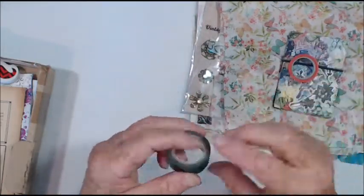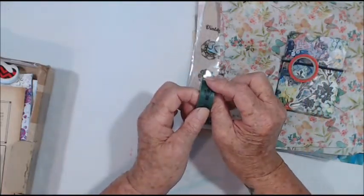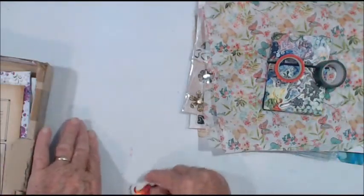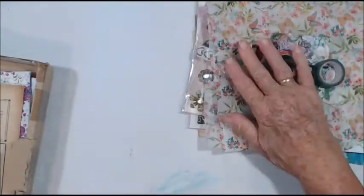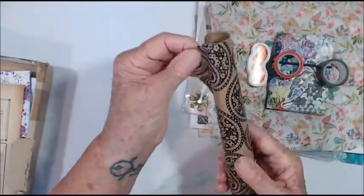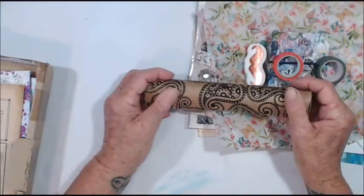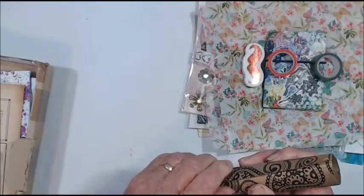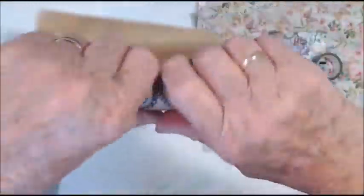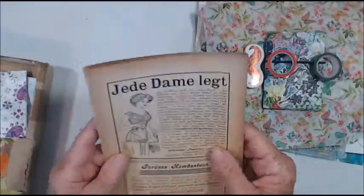Special day, washi tape. And this one has got little, what do you call them, cactuses on it. It's a rubber. And this is a roll of craft paper with, what do you call it? Paisley. Oh, it's so cool. Thank you so much. That's just incredible. Oh wow.